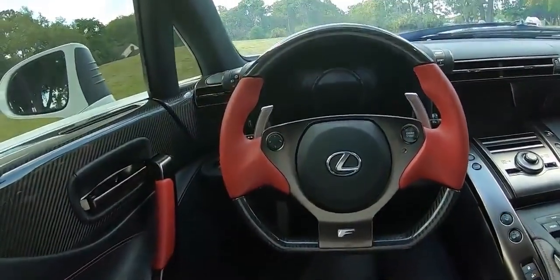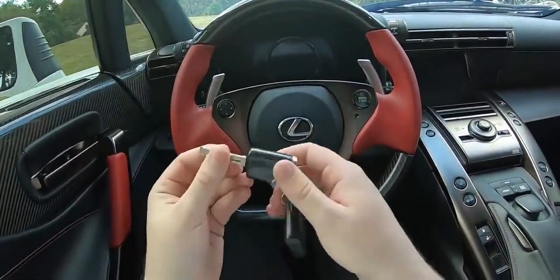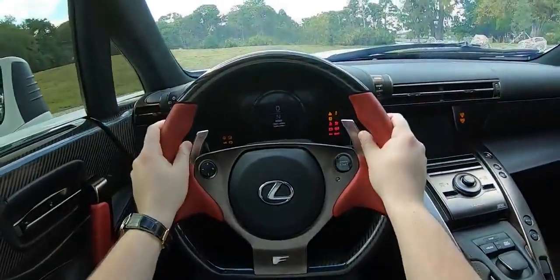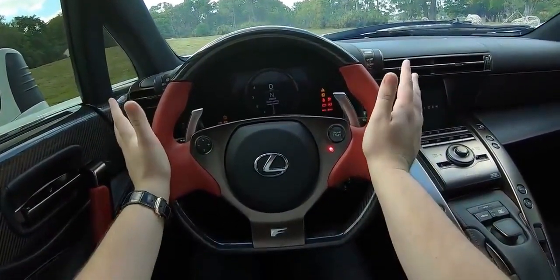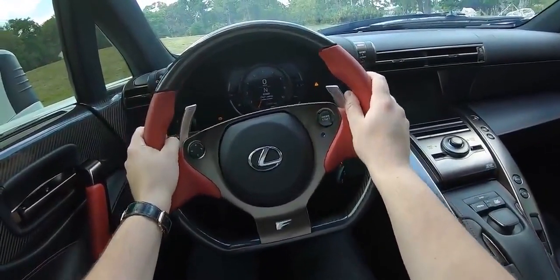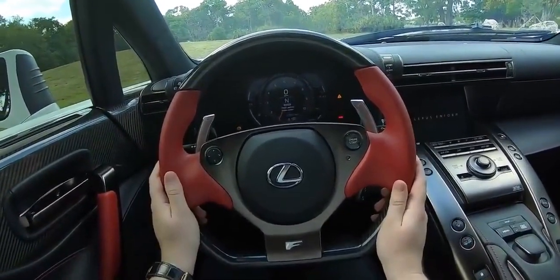Go ahead and grab the key first. So in order to turn the Lexus LFA on, you actually have to insert this key into the slot here, turn it all the way to the right. Then if the car is in drive, you have to pull both paddles to put it into neutral first, and then you click the engine start button. And on fires that 4.8 liter naturally aspirated V10.